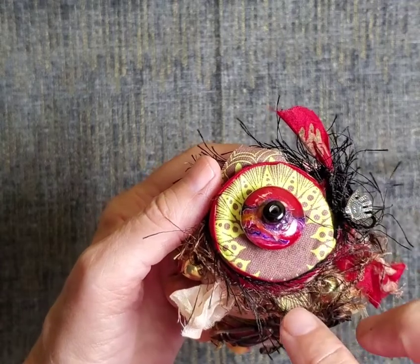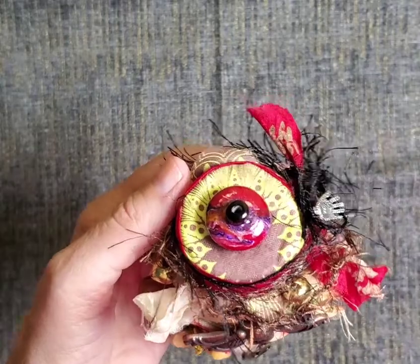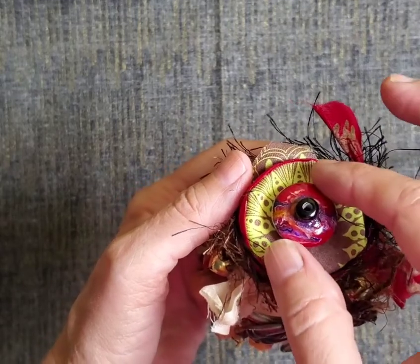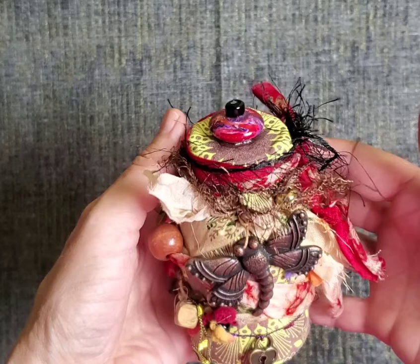Don't remove the top, this part. Don't remove that. And don't handle your jar by these things right here because they're liable to pop off.